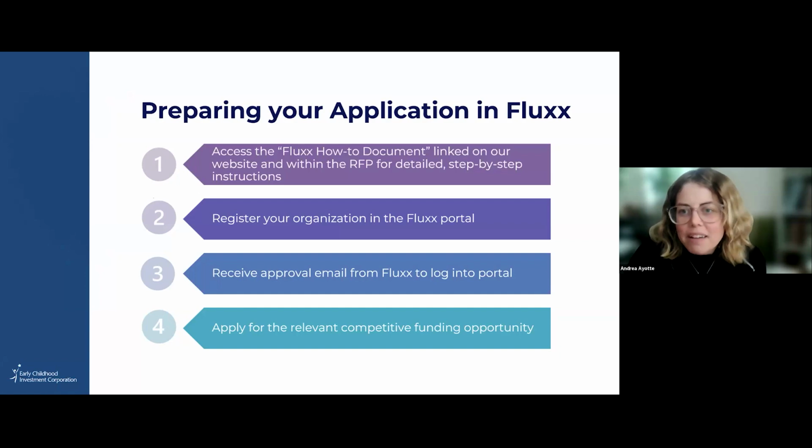Thanks, Misty. Hi, everyone. Andrea here. I'm the program grants manager here at ECIC. I'm going to talk about the application. So what we want to do is first explain the grants management system that we're using for this application, and then walk you through all the questions, so you have them ahead of time. You can really think about them in real time, and ask any questions that you have that we can clarify. And as Misty had said, it's super helpful to have your questions so we can put them in an FAQ document and send them out to everyone.